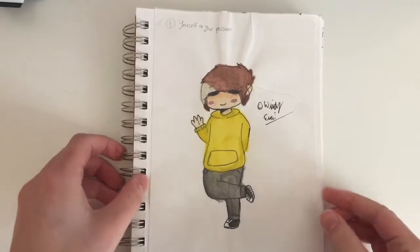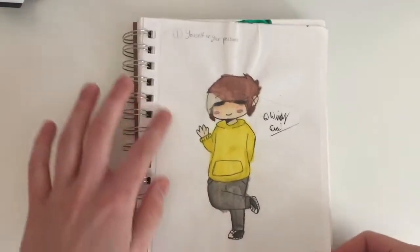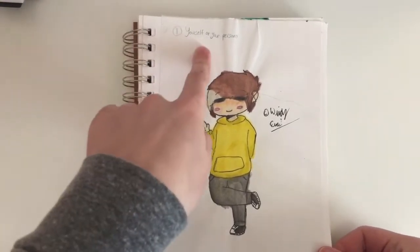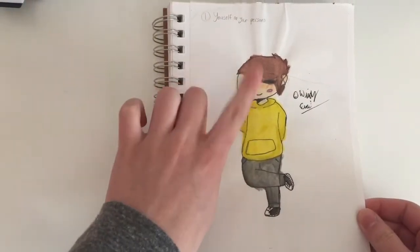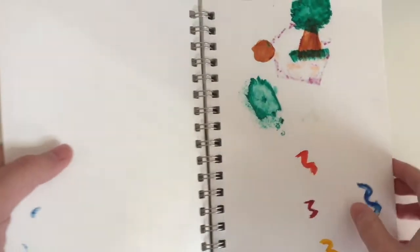So this is the first page, and I actually glued in a piece of paper from a different sketchbook. It was a drawing challenge that I gave up on, and day one was yourself or your persona, so I drew what I looked like at that point, which I don't look like now. I don't have the bluish green in my hair, and my hair is a lot longer.